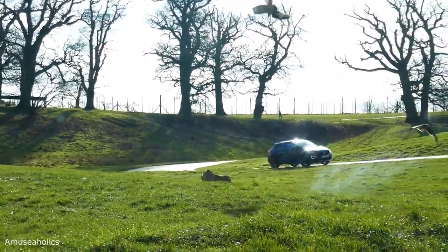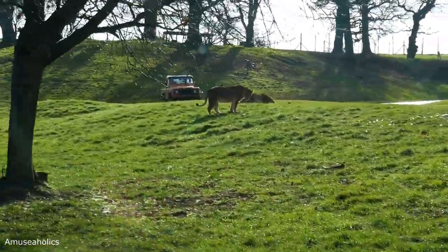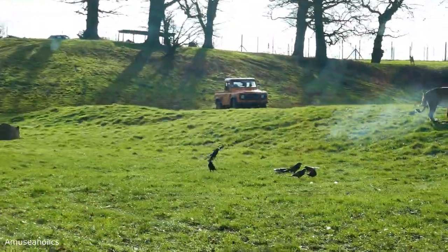Oh, they're jolly old time up here, aren't they? Kites circling, trying to get some food. Yeah, the kites aren't silly. They know the breakfast is about. Trying to scavenge a little bit.